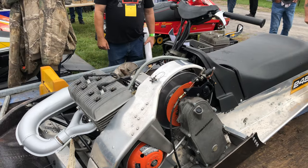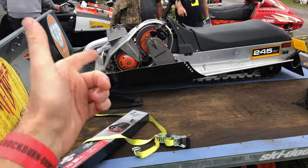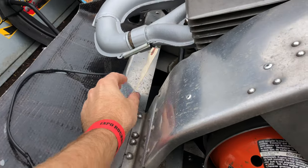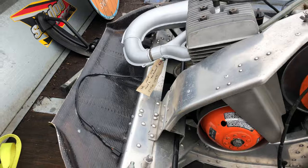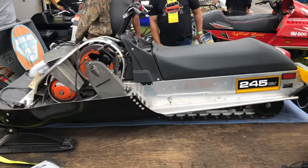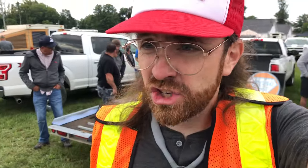All right, feast your eyes, folks. At least I'm feasting my eyes. My favorite sled, a 1975 245 RV, gotta love it. I was speaking with the owner, and this gentleman over here, Anil Tetreault, I ended up buying my 73 Blizzard off him. And he rebuilt that engine in 2008, so small world, pretty cool. Yeah, so 6,800, you can be the proud owner of a 1975 245. Not rich enough yet for that, folks.